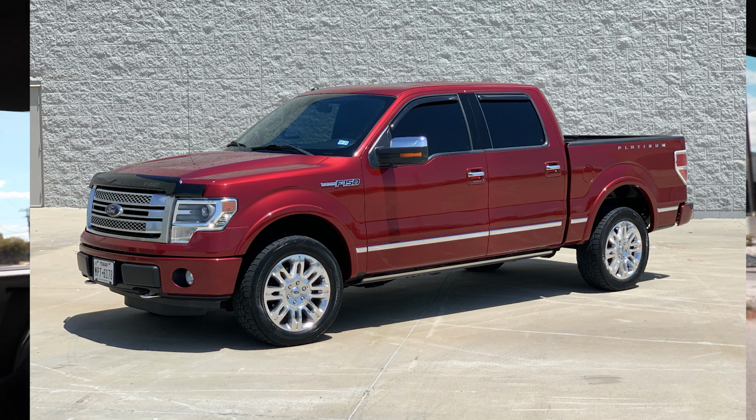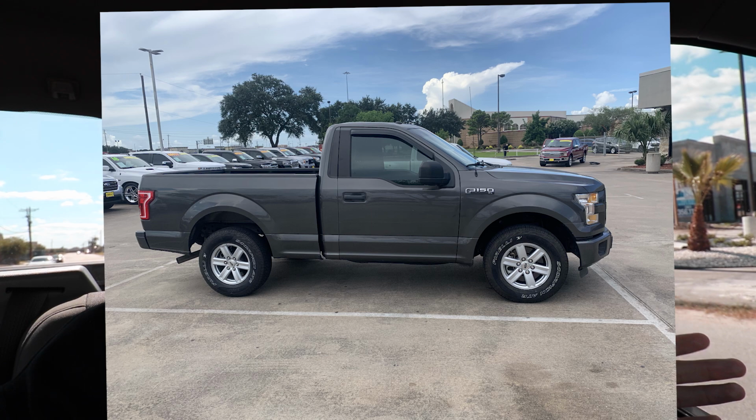So for all you guys that came for the F-150 content, you're from the red Platinum truck, the 3.5 Ecoboost. I'm going to be informing you on why we got rid of that truck and why we're in this truck now. This is a single cab 5-liter truck. It's a 2016, so I went from a 2013 3.5 to a 2016 5.0. That truck was fully loaded, Platinum. This truck is like the base model 2016 XL, a regular cab short bed.